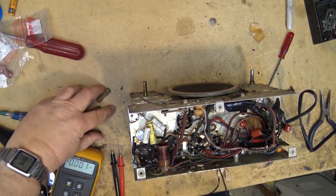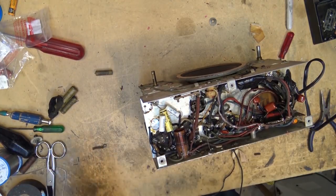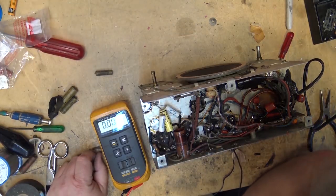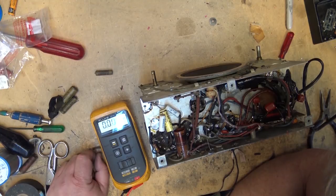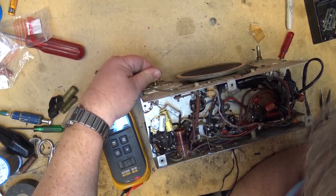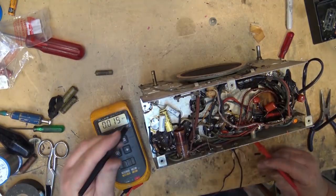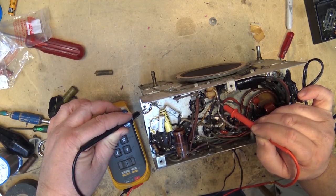Because it's not working properly. We're going to check some of the voltages here. See what type of voltages I've got. Turn on the power. I'm not going through the light bulb now because I know there's no short. So I'm still on my isolation transformer, but I'm not through the current limiter. At this point, I don't think I need to be because we know that it's not drawing too much current. Volts.